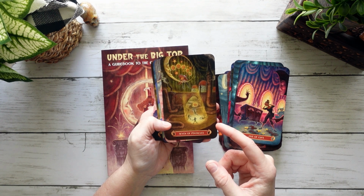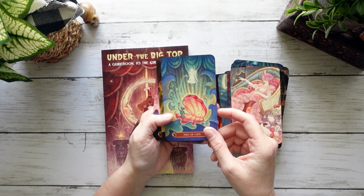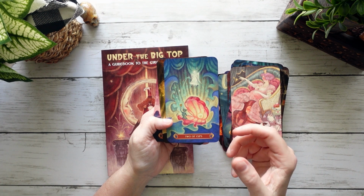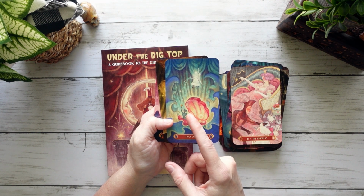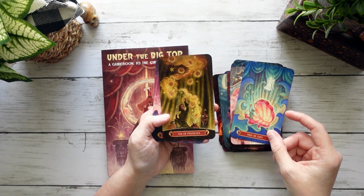Again, there's a lot of really interesting things going on in the background of this deck, and there's that Empress card. I do appreciate when there is more going on within the cards than we just see on first glance, and it can add a lot of depth and interest to a reading. Again, we see that same figure here. This is a little bit reminiscent of the Temperance card, which is quite interesting.